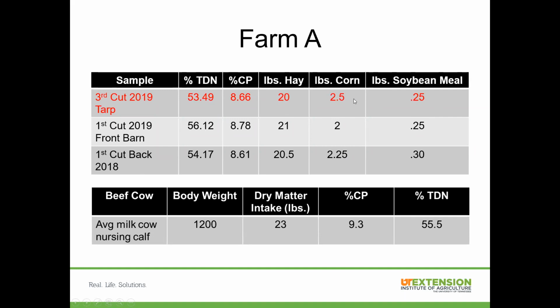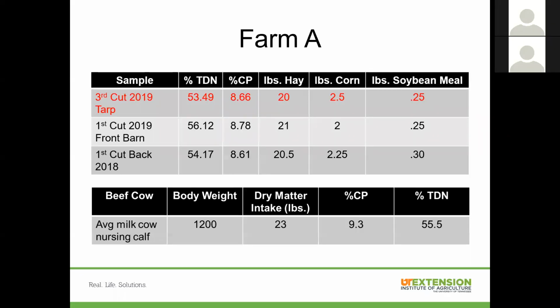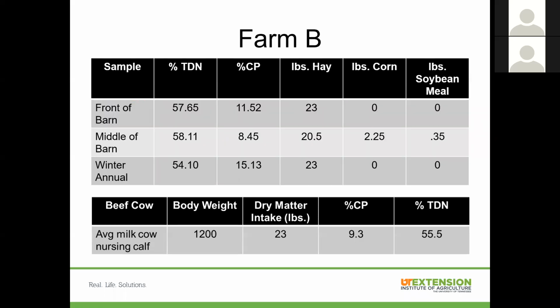And the reason this one's in red is because it was the sample that I just showed in the previous slide. But anyhow, you'll notice there are some differences, not a lot in this particular sample, but there's going to be some changes when you move from feeding one hay, or you run out of that third cutting that's tarped and you start moving into the front of the barn. There's going to be some differences in them. Not as much on this farm as on some of these others.